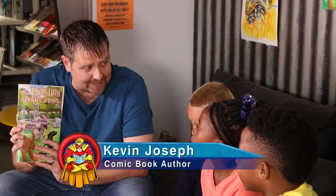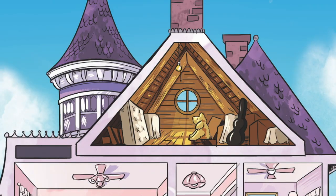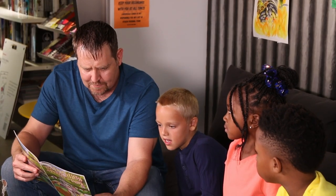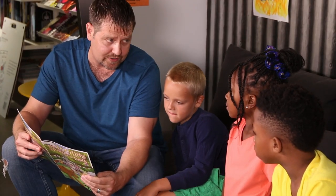Okay, guys, I brought in The Poodles of Potter's Peak. I actually wrote this. Can I read it to you? Yes. Okay. Five poodles sprang into action. Butterscotchy bounced to the attic. Monty made a mad dash to the bedroom. Pinky pranced to the guest room. Brownie bolted into the kitchen. And Blackie barreled to the picture window. Whitey waited in her closet and tried to find her calm.